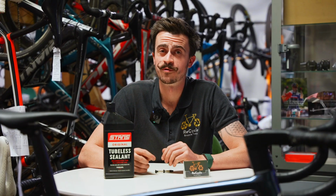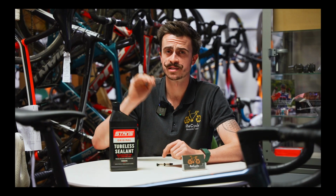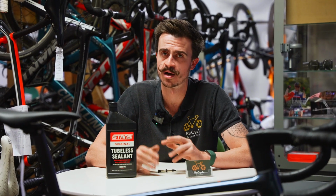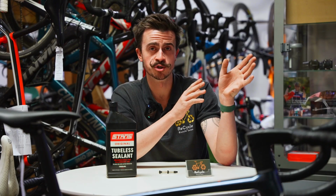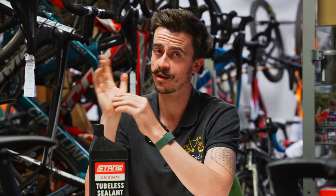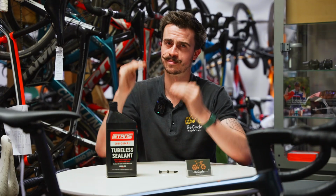And on that same train of thought, if you were to get a slice in the tire, like a big piece of glass or a massive metal spike or something like that, you will need to get an entire new tire on there. You can't repair a tubeless tire that bad. So this is where the cost to repair a normal tube is significantly cheaper than repairing a puncture on a tubeless. However, the likelihood of getting a puncture on the tubeless is a lot lower. So pros and cons both ways here.